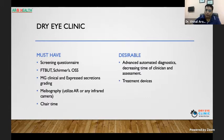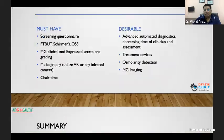I have given a few. Today, you can have many more. This is a never-ending topic. Osmolarity detection is desirable because it is a part of the DEWS 2 classification. You can have the meibomian gland standalone devices for meibomian gland imaging.